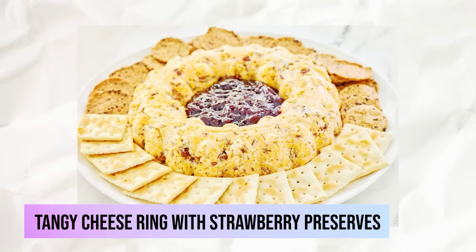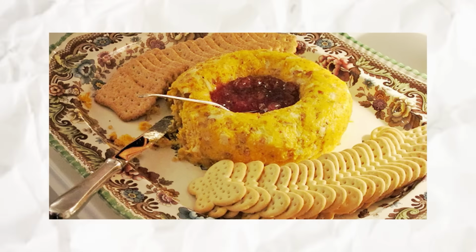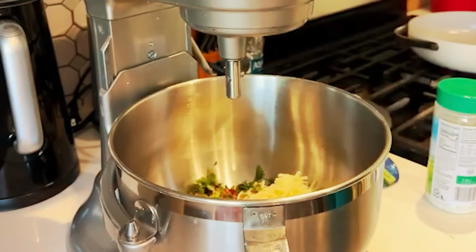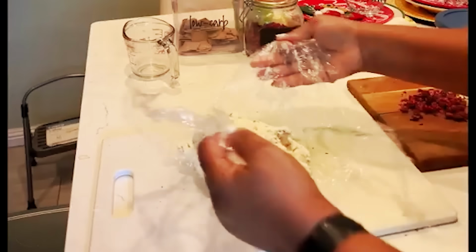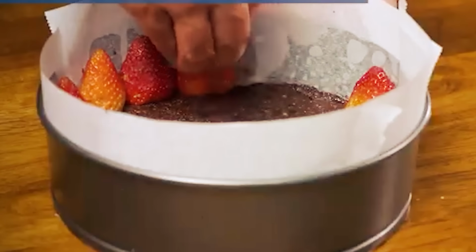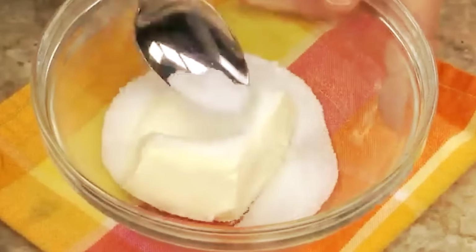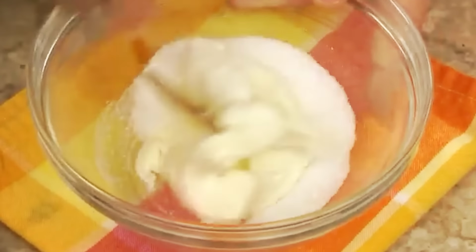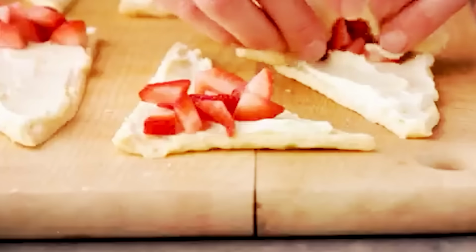Tangy cheese ring with strawberry preserves brought a touch of southern warmth to Christmas buffets across America. Bright orange cheddar was grated fine, mixed with pecans and spices, and shaped into a perfect ring. In the center went a glossy pool of strawberry preserves, ready for dipping crackers and spreading on bread. The combination of salty cheese and sweet fruit felt indulgent, festive, and entirely unique.